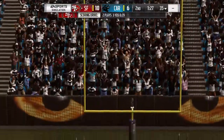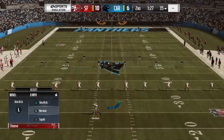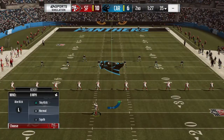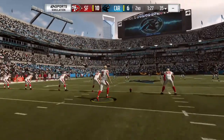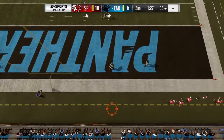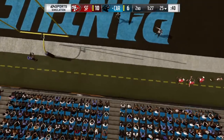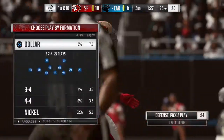The extra point up and good. And the decision to just kick the extra point winds up successful. Butker now to kick this one away. And this will be a touchback as that sails over the end line.